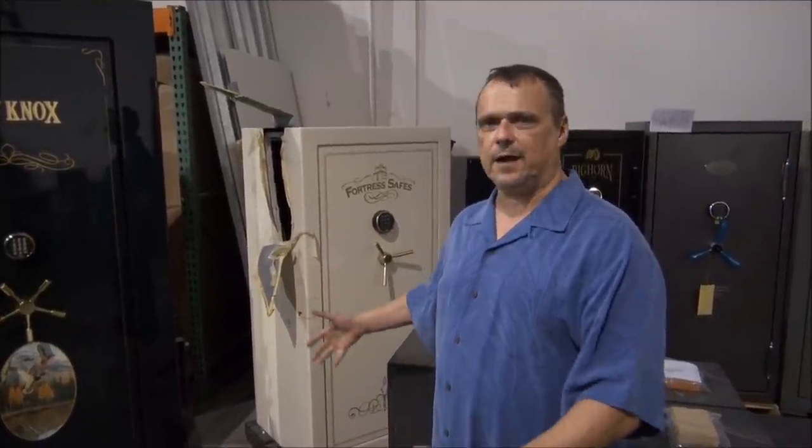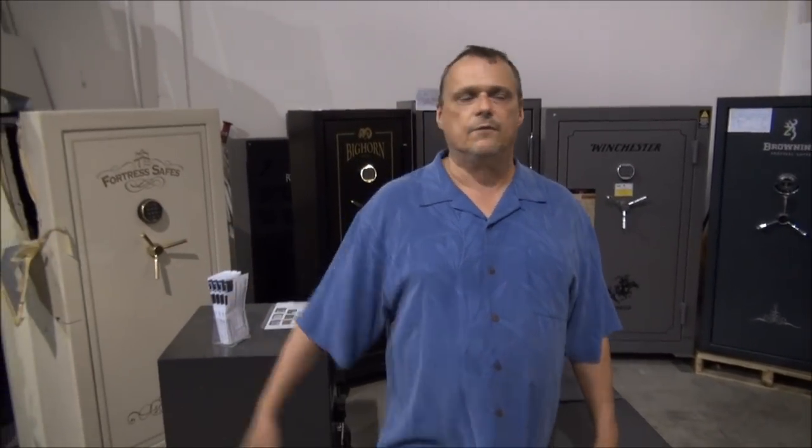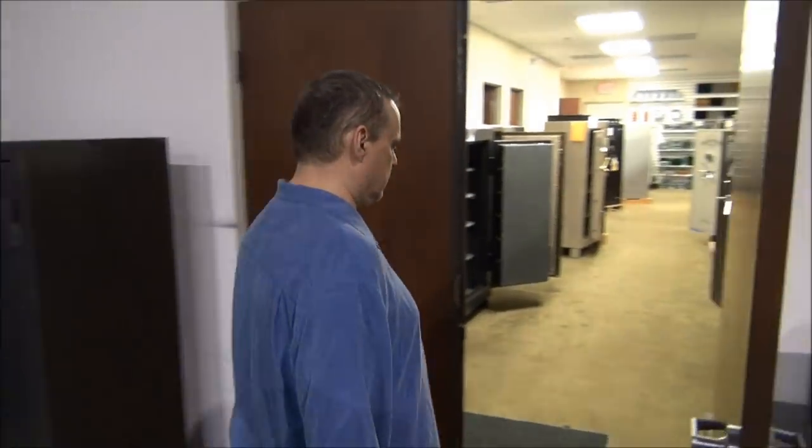And can these be negated? Yes, you can. But if you want to try to stop the cutting, if you want to try to stop the torching, one of the things you're going to have to do is invest in a safe, not buy a safe, invest in a safe, and get extra metals and stainless steel and anti-heat materials that'll dissipate the heat and won't allow a hole to be burned into it. So you can custom make a safe with Fort Knox, for instance.